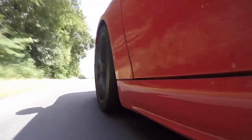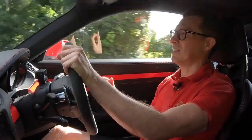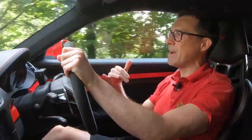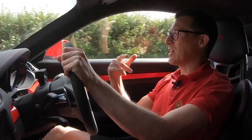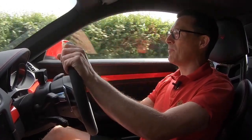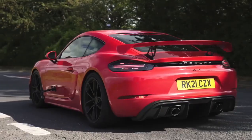Oh, bollocks. Do you know what it is? This car is fitted with Michelin Pilot Sport Cup 2 tyres. They are brilliant track tyres, but they need heat to them, otherwise they don't have much grip. And that's what's happening. When I'm launching it, it's spinning up the wheels, and if I've got the stability and traction on, then it just kills the power a bit. If I don't, then it spins like that, and I don't really get much forward propulsion. That's a problem. Final go.